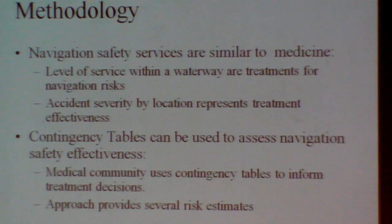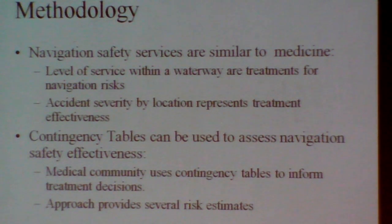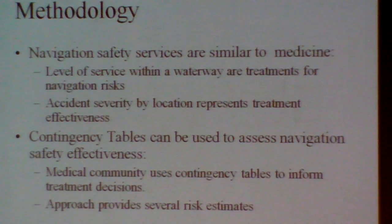So I thought about this, and looking through some statistics books, I realized that navigational accidents are a lot like a medical condition. As maritime administrations, we are providing treatments to risks. And the more services we're providing, the riskier the waterway. So using that approach, I can use a contingency table approach, i.e. evidence-based medicine, to estimate how effective our different services are at reducing the risk of grounding in this case.